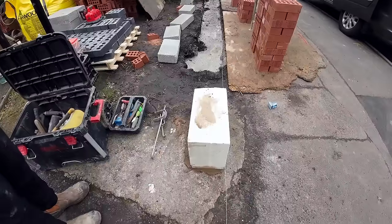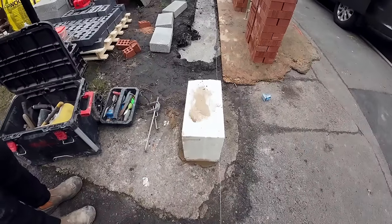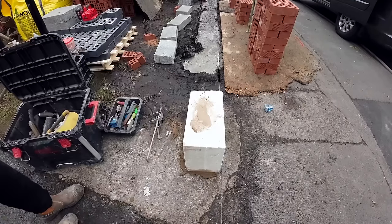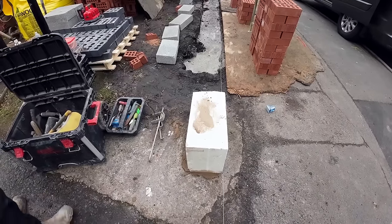Alex load the boards out, the line's up, we just need to get it in position, check the levels of the laser, crack on. So I'm going to stick the laser on top of the block now and see how we're doing, see which is our highest point and work from that.